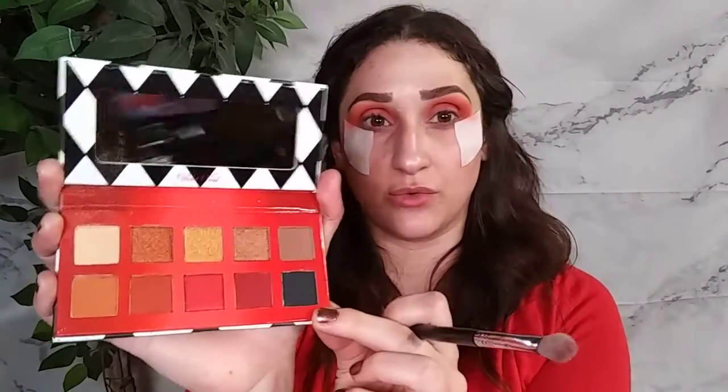Sigma E25, I'm going to start building up dark color. And the only real dark color I see is this green one right here. So that's what we're going to be using. Oh, look how pigmented that is. Oh my gosh. Wow, okay, we're going to be super festive with the red and green.